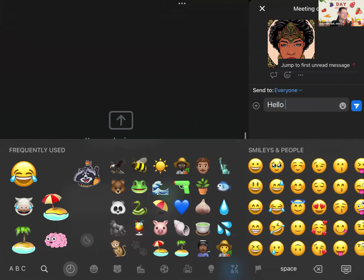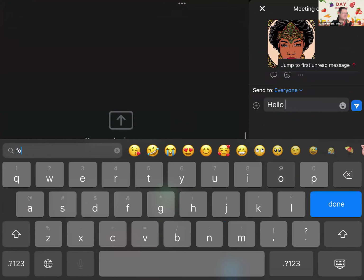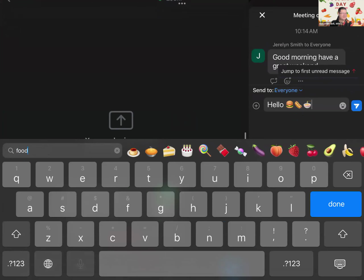Because today is National Food Bank Day, I'm going to look for some food emojis, just because, right? Love it.